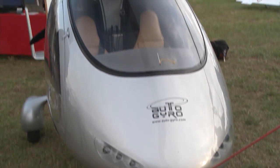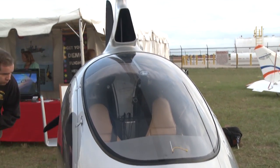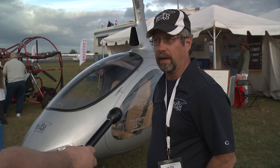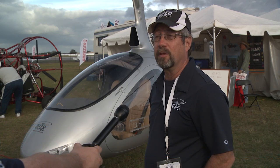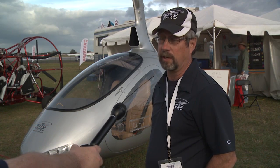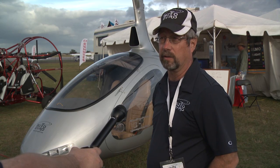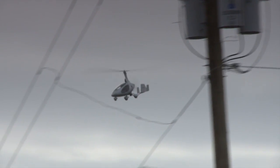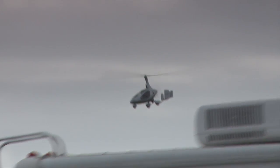Bob Snyder with Auto Gyro USA says it's a natural transition from an airplane to a gyro. They are easy to fly. They are like an airplane, maybe a little easier to fly than an airplane. However, the safety factor, the fact that you can land the airplane almost anywhere, on a ball diamond, on a tennis court, in a parking space, gives it a little bit higher safety aspect. Snyder says those elements are making gyros extremely popular in Europe right now.